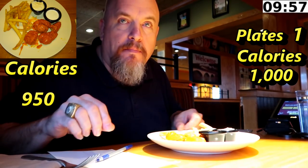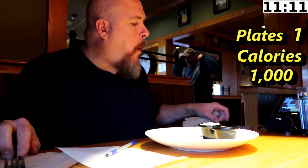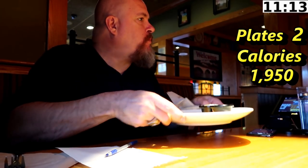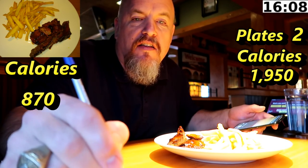Let's start with these boneless wings. The food's coming out quicker than I expected, so I might be able to put up a decent number, but it's hard to say as more customers come in the restaurant. The service is probably going to slow down at some point. Right, so this is my first order of riblets. It's 4:13.